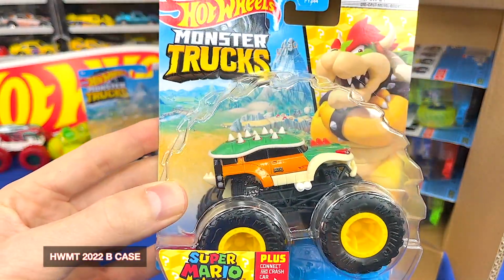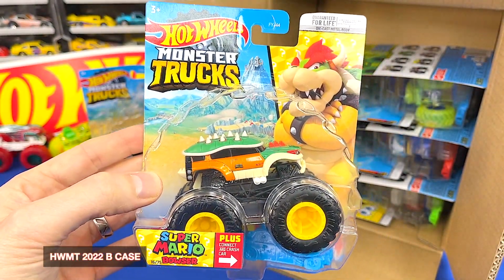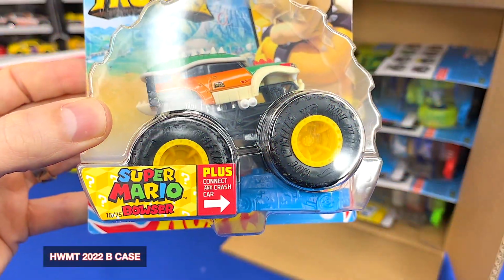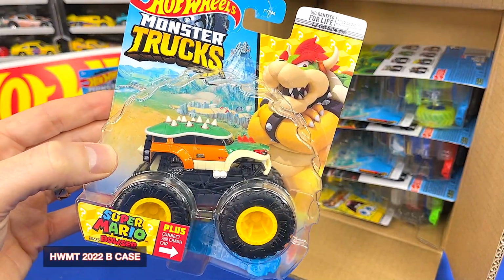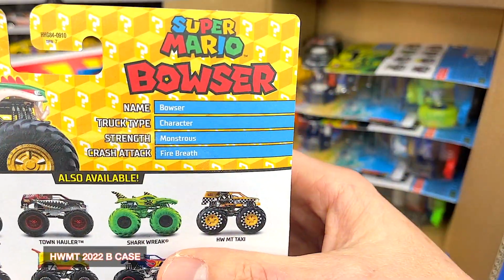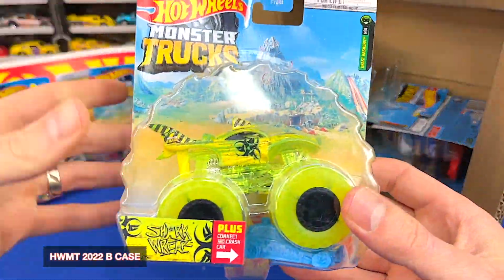And the next monster truck up is the Super Mario Bowser. I've raced them before. I think I raced them on my slip and slide monster truck King of the Hill if you want to check that out. It's number 16 of 75, has an awesome card. I love the spiked top, has a blue crushable car, and its crash attack is the Fire Breath. Awesome stuff.